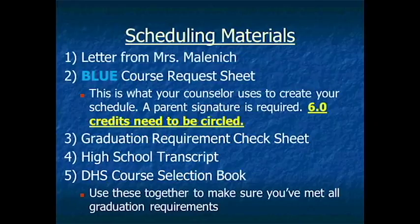The graduation requirement check sheet is just a checklist for you to use to make sure that you've met the graduation requirements. The high school transcript is a list of all the classes you've taken. You can use this with the graduation check sheet to ensure you've taken and passed everything you need to do to graduate. The DHS course selection book has all the class descriptions. If you'd like more information on a class or you're not sure what a class is, reference this book and check out all the options in there. If you need your own personal copy of this book, please just stop down to the guidance office to pick one up. If you happen to have special education services, you'll work with your case manager to select your 6 credits of classes.